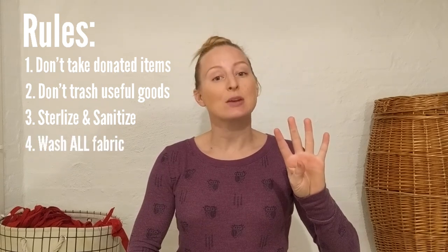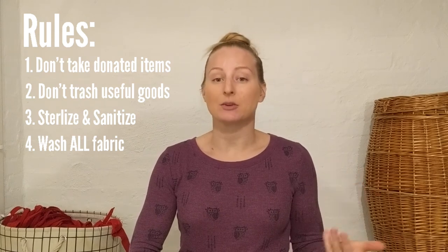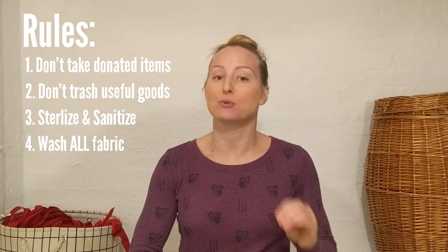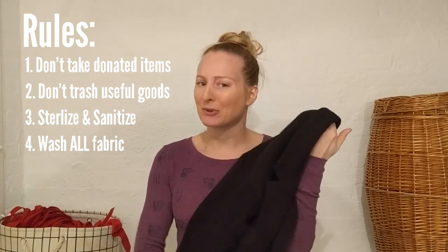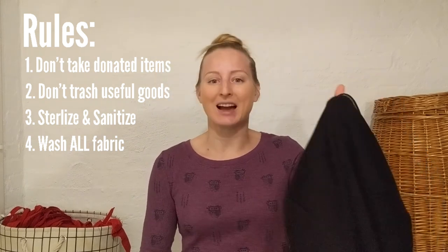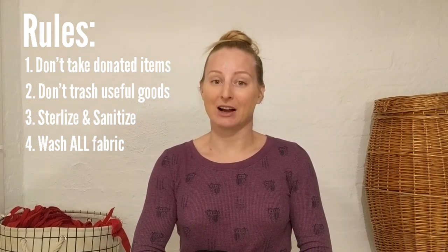4. Cleaning practices vary from object to object, but in general, all fabric gets washed in as hot of water as my machine will produce. Except this Hugo Boss jacket that is dry clean only, but let's be honest, I don't find those very often.